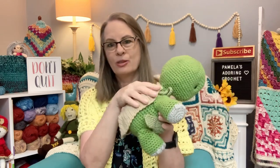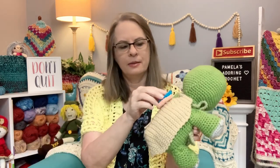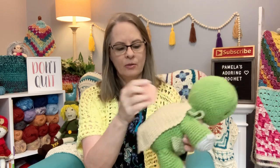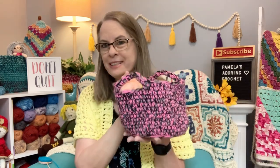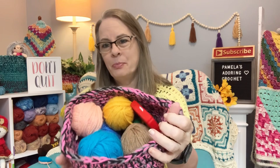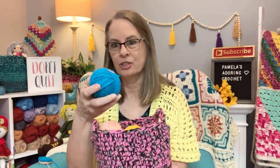I think it's going to be so cool. And the little pieces on the back of his shell, I'm doing in different colors. So, let me show you those colors, which by the way, Tanya made this basket for me as well. This was her wonky basket. But I threw these colors together in here and I'm going to make these for the shell.